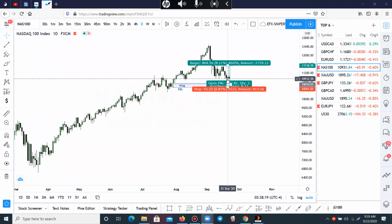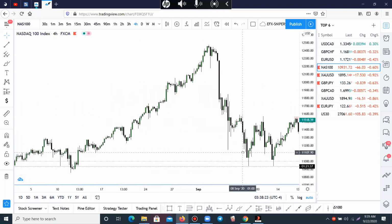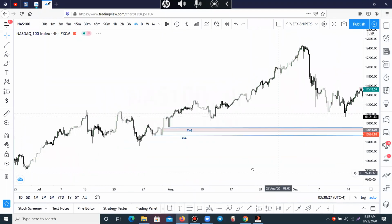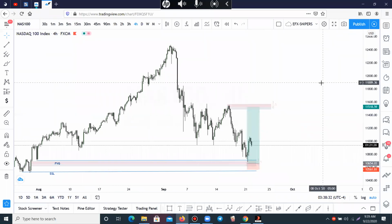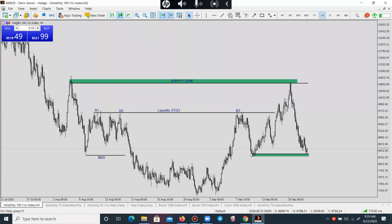This I think was yesterday when we touched this level here. When we touched this level here, then NASDAQ started buying. And you can check, we touched this level, then NASDAQ started buying. So anything is possible. And check again on this one.